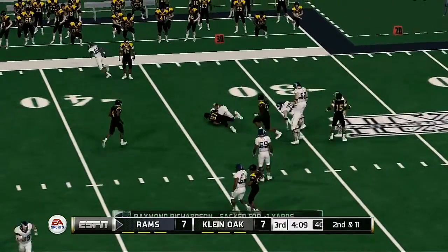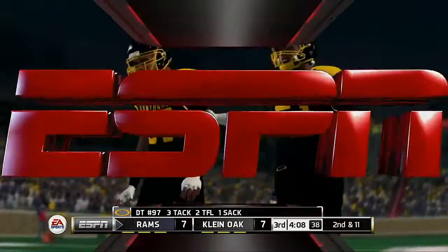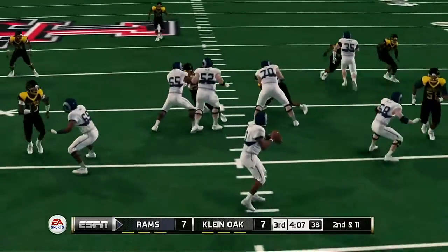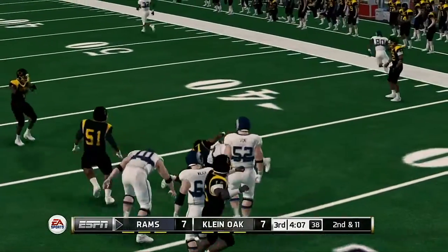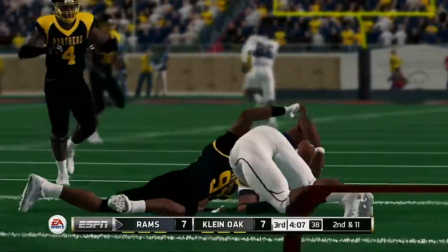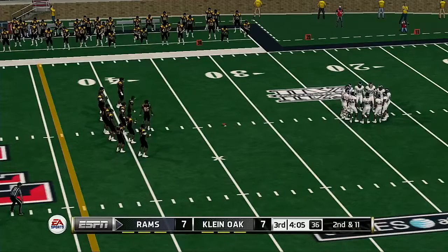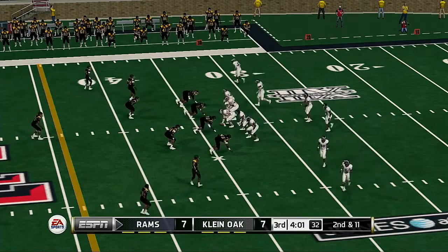He's on the run. They'll make the sack. I think that one's on the offensive line. They've got to do a better job of holding their blocks, or else this quarterback's going to be pulling turf out of his face mask all game. We've got a second and 11. Ball on the 33-yard line.